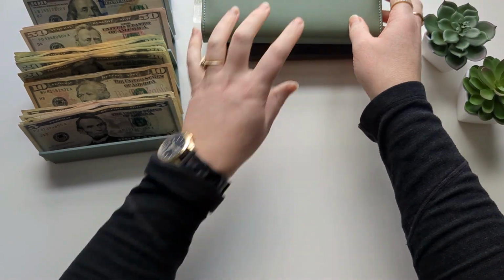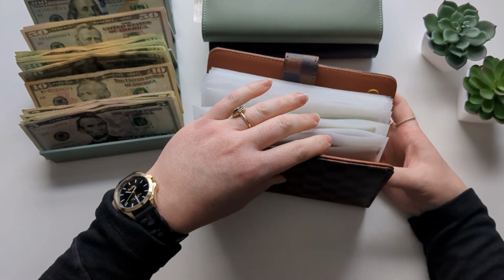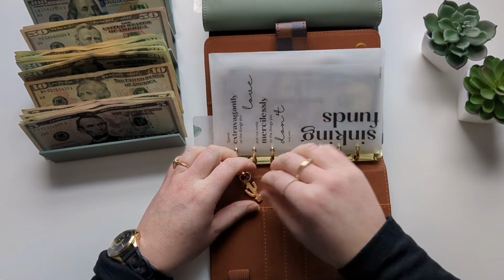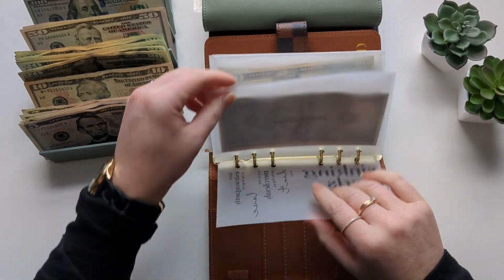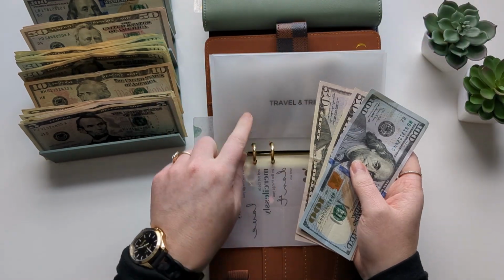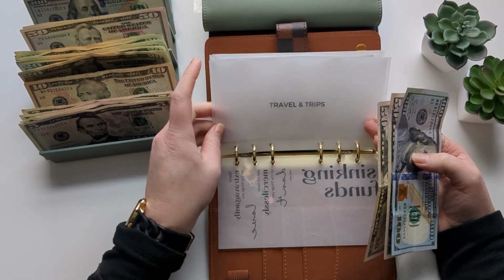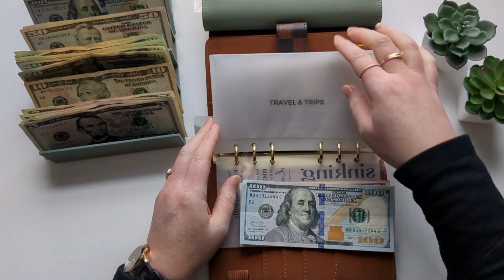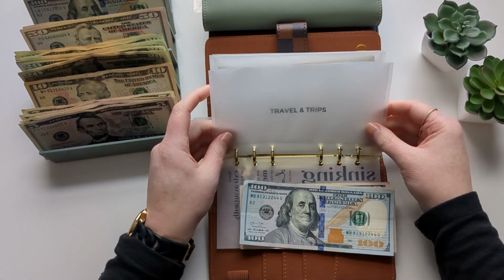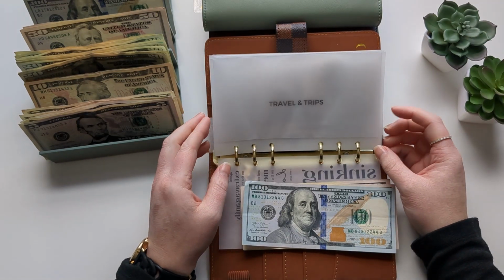Then we're going to move on to our lower priority, sort of our fun binder. This one has most of our sinking funds in it. The first one is travel and trips. So I made these envelopes. These envelopes are looking so terrible. So I probably need to remake some of these because they're coming apart. You can see it right here, lifting from the front of the vellum. But I just made them myself, and I was just practicing to try and see.